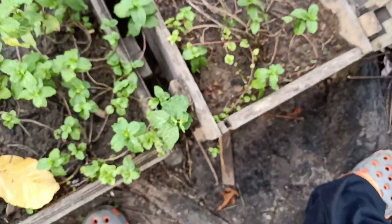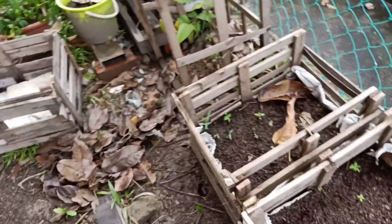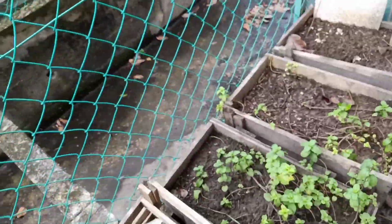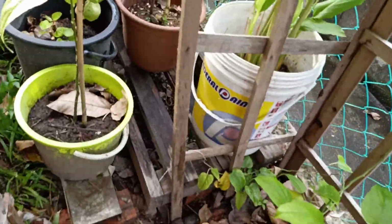we can see this thing right here. Its name is peppermint. Like the peppermint that we use for gum. Now, if you ever plant this, it will smell very great. It smells exactly like chewing gum.